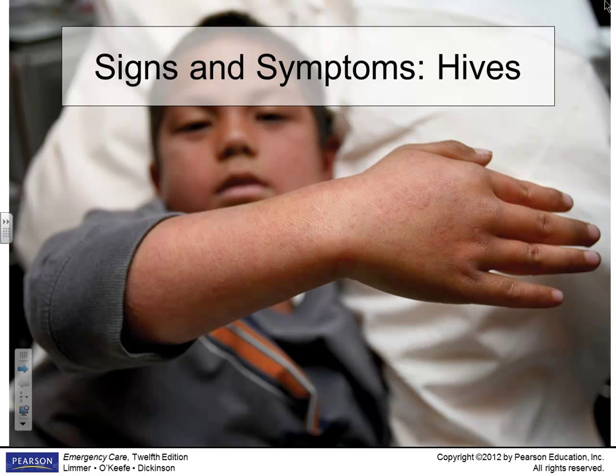This is hives. With hives, they're flat or just a teeny little bit raised. They're not big old welts. We actually call these wheals. That's a stupid word. W-H-E.